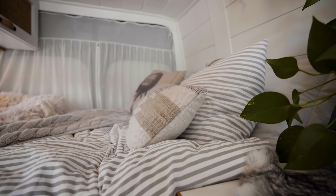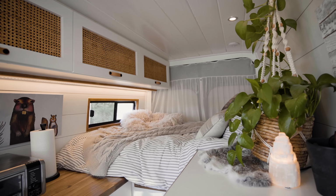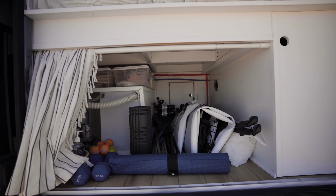I wanted it fixed for a couple of reasons. One, I didn't want to have to hassle with that every morning and every night. The other reason is underneath this bed is a pretty large garage. So that was going to be a super important feature.